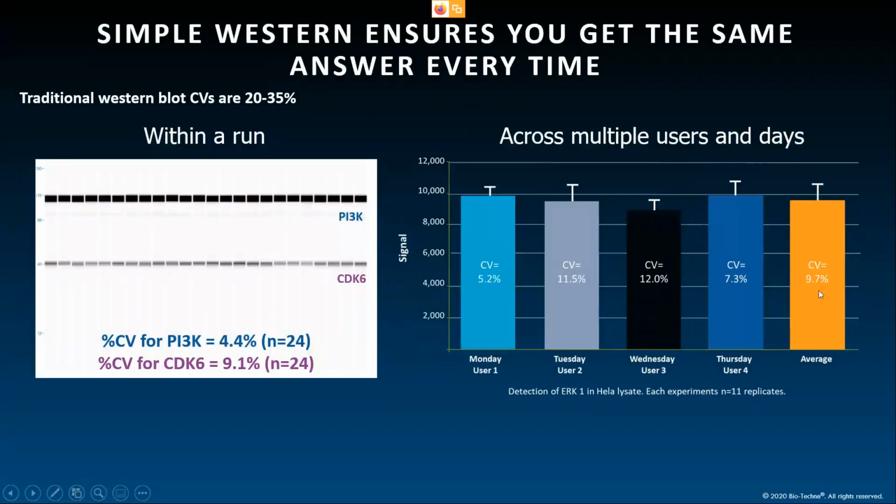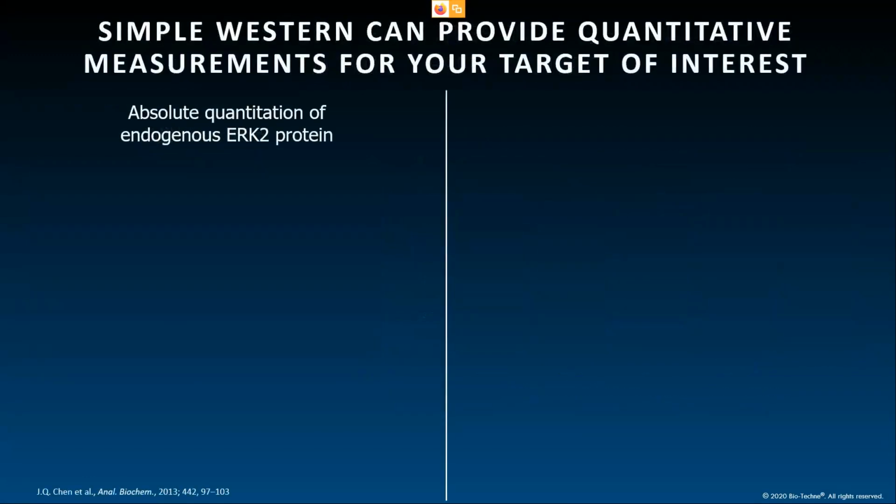And at the end of the week, we averaged all their results together and got a CV for 44 replicates under 10%. So these data show that the Simple Western platform will give you reproducible results either within your run or day to day, giving you more data confidence.